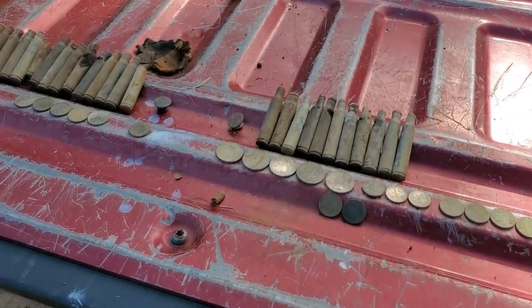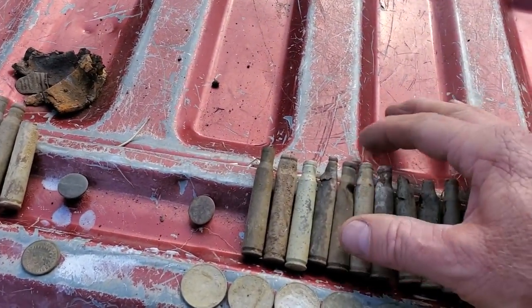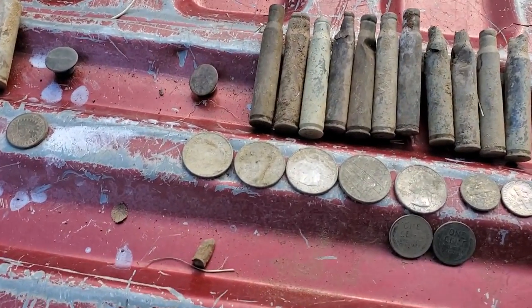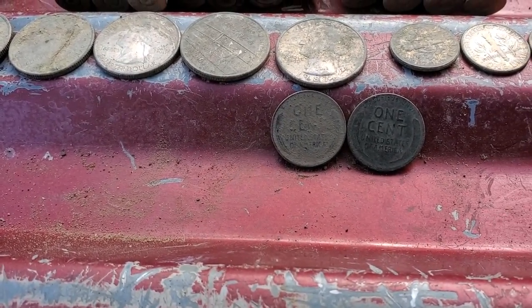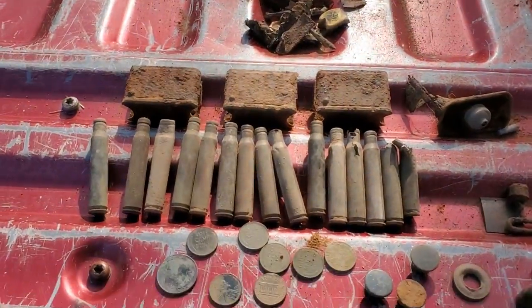These are all my finds. These are all blanks. They fired these blanks out here, and I have one that still has the stuff in it. And I found a coin spill. I got two Wheaties, one 1944, one 1923. And then this is Chris here. He's with Garen. He got the most finds of the day.